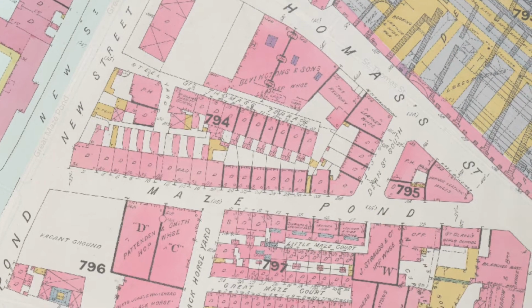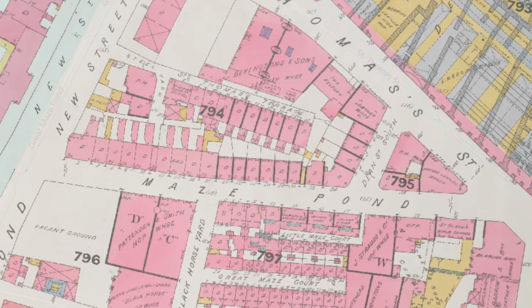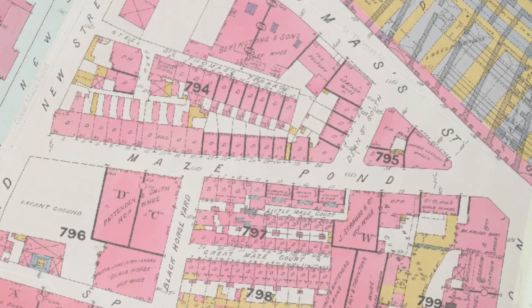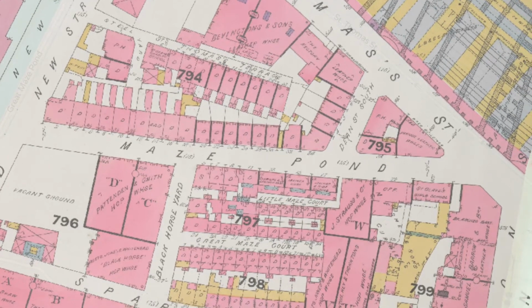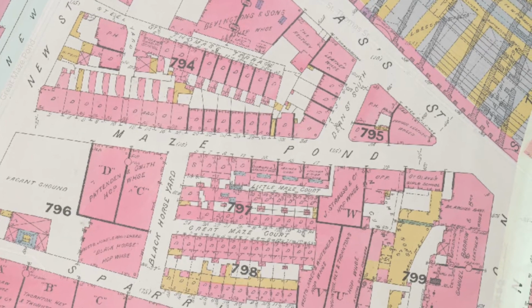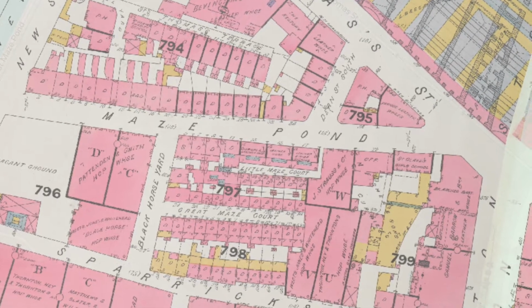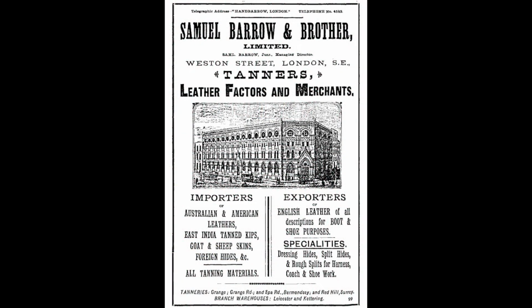This map was prepared for insurance companies in 1887. We can see that here, on St Thomas's Street, were 2 warehouses belonging to Bevingtons and Sons at the top and Samuel Barrow and Brother on the corner of Weston Street, here at the bottom. These firms were 2 of the largest manufacturers in the area. They both had sizable tanning operations a half a mile or so to the south and east of here.